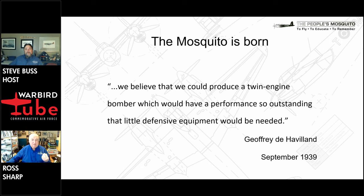And we really must consider that the Mosquito was unique, and that's a heavily overused word, but it was superb. Geoffrey de Havilland decided that to make the Mosquito work, he would throw away all the gun turrets and the extra gunners and the structure and everything that went with typical bomber aircraft of the 1930s and 1940s. So an unarmed bomber that was faster than a fighter and that could walk away from them whilst delivering a precision bomb load. And he first thought of that in 1939. And the first prototype Mosquito flew on November 25th, 1940.